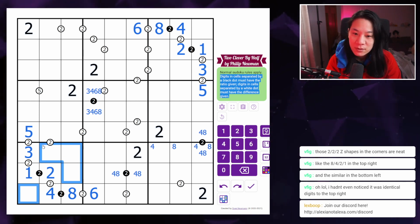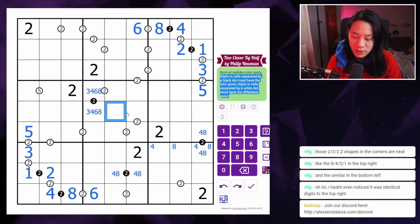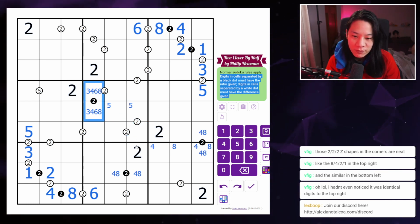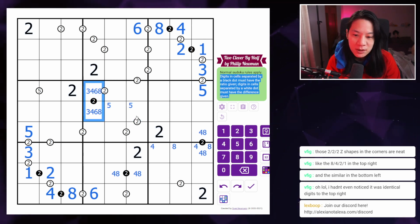So, fives. Can I restrict the fives? I've got a pair of fives there. Can this be a three? Yes, it can. If this is a three, that will knock out a six. 3 and 6 there, making this 4 and 8.